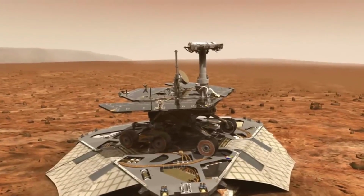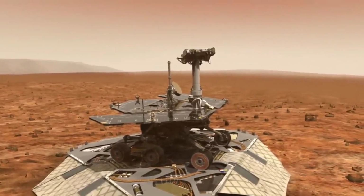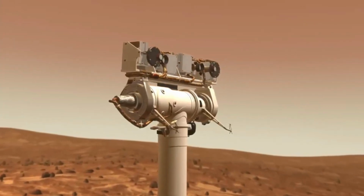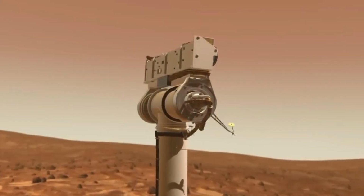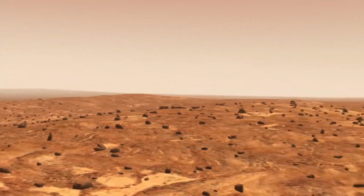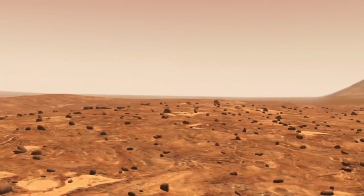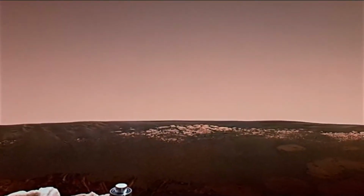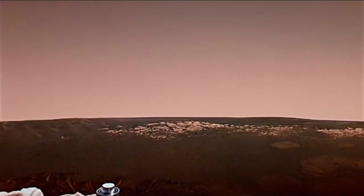Once the panoramic images were taken, the rover began to move around and explore the area. One of the first discoveries made by Opportunity was the presence of small, spherical objects on the ground, which were later identified as hematite-rich blueberries. These blueberries provided important evidence for the past presence of water on Mars.